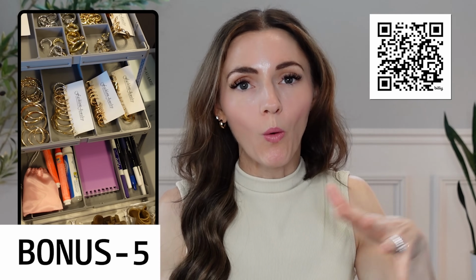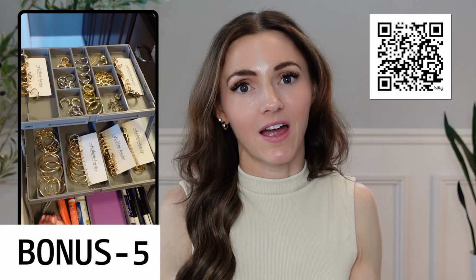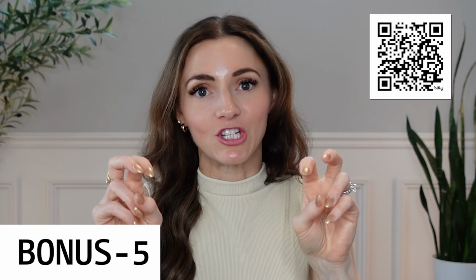The other nice thing is when you open up this accordion, that's what I'm calling it, you can still store things on the side of it because it's not interfering when you're propping that up. You could use this in a kitchen drawer with utensils. You could use this in a junk drawer. I'm sure we all have one of those. You could use this in your office, a bathroom. The possibilities are endless.